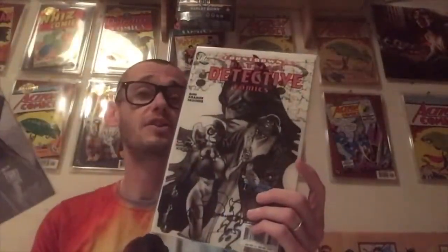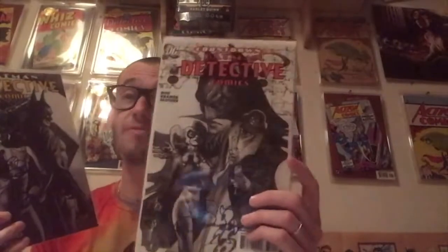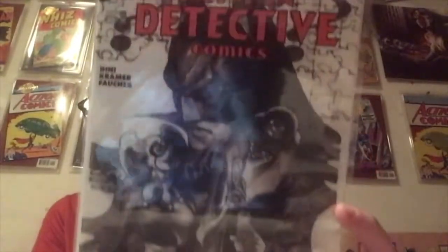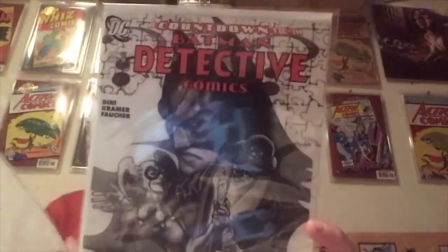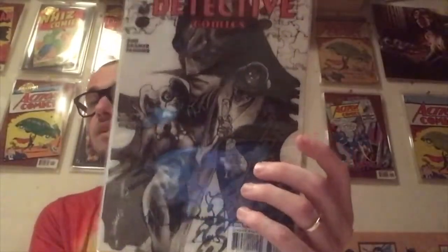I do have 2 of each because I don't like to get a signed cover unless I already have it in my collection, because even though a signed comic is really nice, I still like to have an untouched copy. So I've got 2 of each of these, but these covers are gorgeous. This is pre-New 52. It says December 2007 for that one, and June 2007 for that one. And this is pre-New 52 Harley in her Jester outfit, and these covers are absolutely stunning.